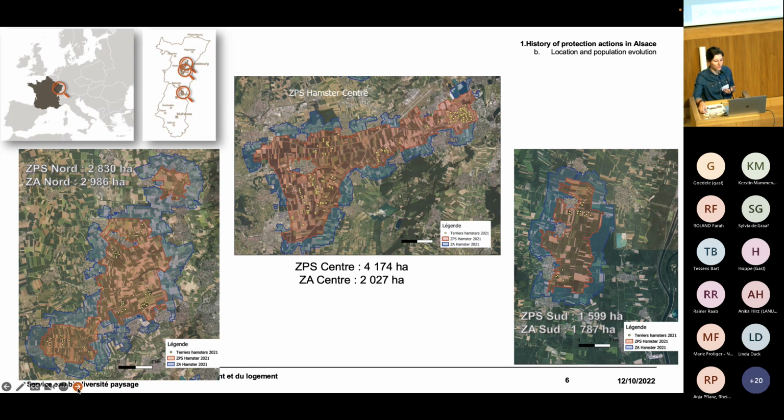So it's agricultural land, and the little yellow spots you can see are burrows in the year 2021.